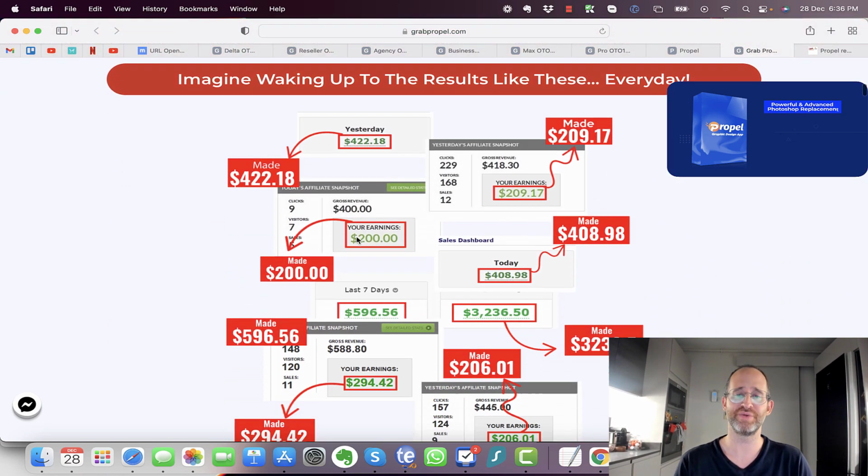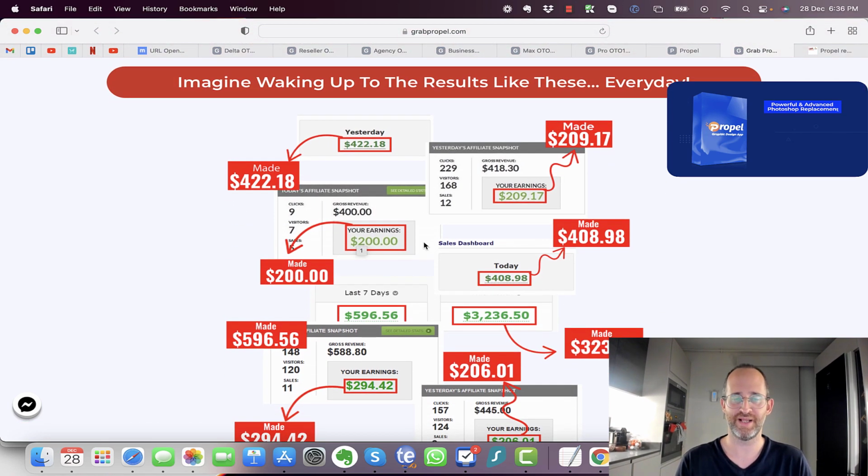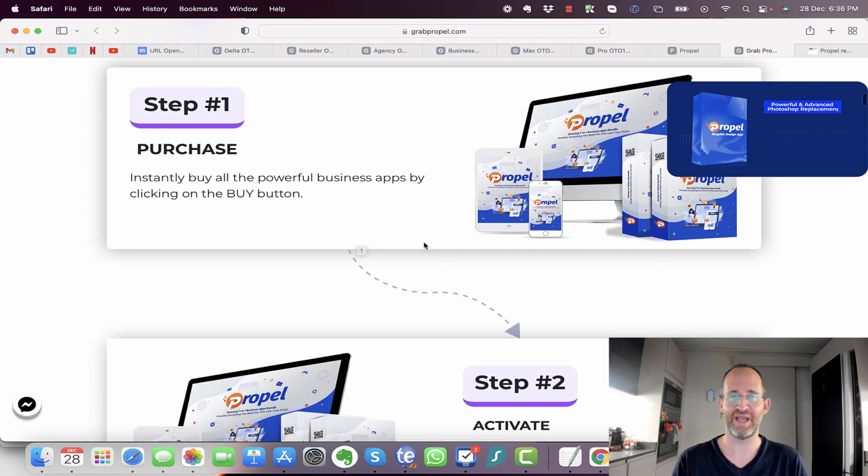They show a bunch of screenshots here. I mean, this is money that they make in their business. I don't necessarily know what it has to do with this product. They're showing what they make, showing that you can make money with it, but it depends upon what you're doing in your business.